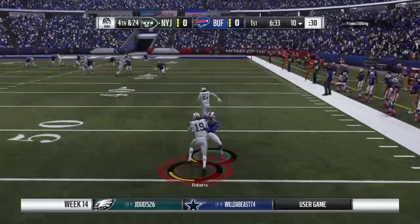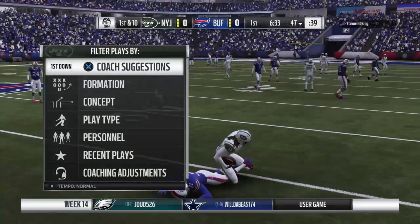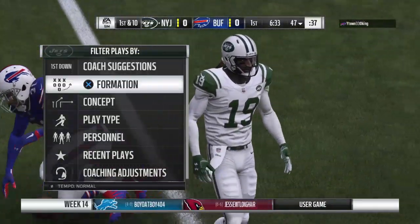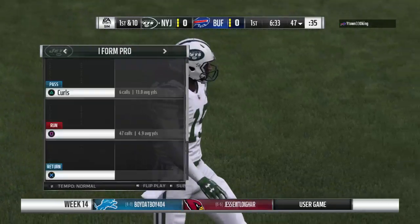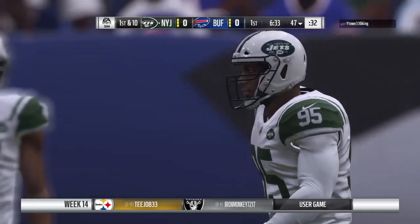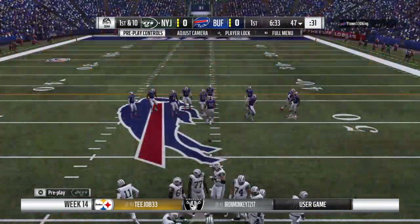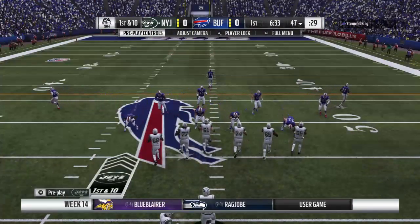Taking it about the 36. Give him 11 yards that time on the return. And the Jets will take over 1st and 10. Good starting position for the Jets as they come up 1st and 10.